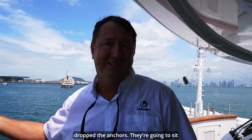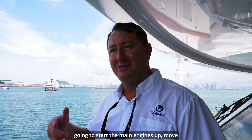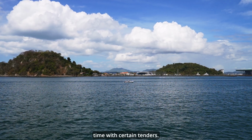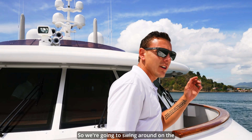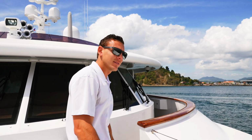So they've dropped the anchors. They're going to sit there. We've told them not to do anything, just relax and chill, and we're going to start the main engines up, move the vessel over on anchor, and pick them up. It does happen from time to time with certain tenders. So we're going to swing around on the anchor just to go and pick them up and take it from there.